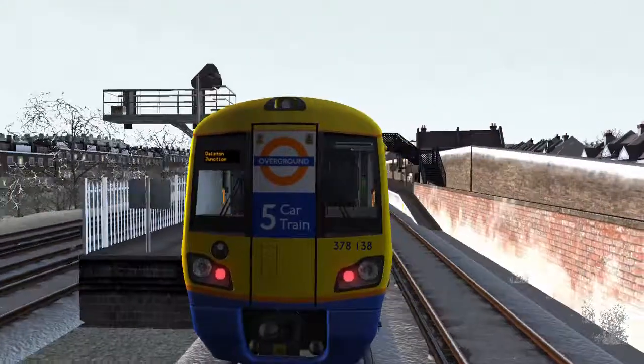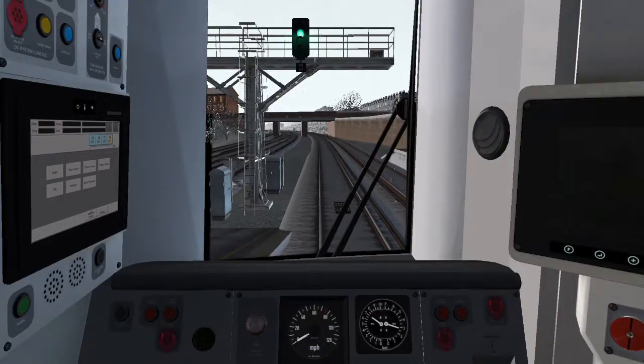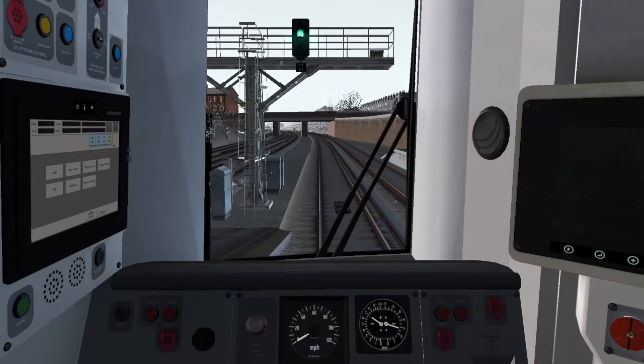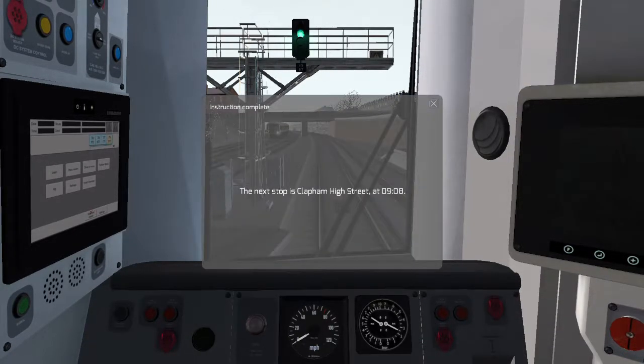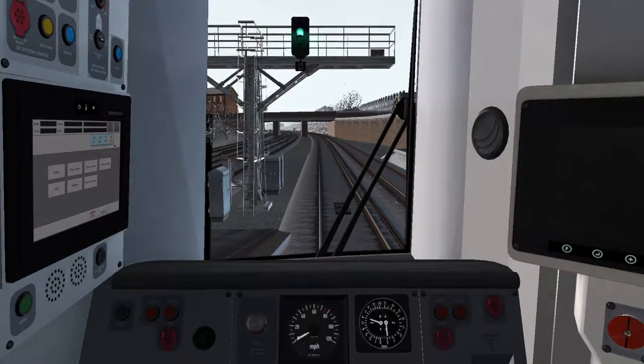I think when 378s were extended to 5 car, I don't think they could fit into every single platform on the Overground network. From Orpington to Victoria, I think I've already done the time while I was on that route, stopping at every station. Next stop is Clapham High Street at 9:08.